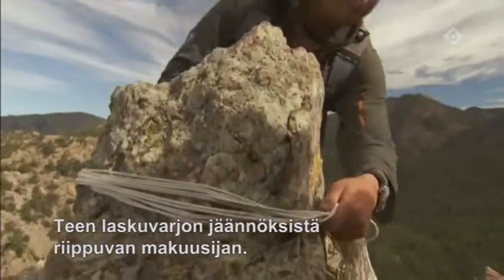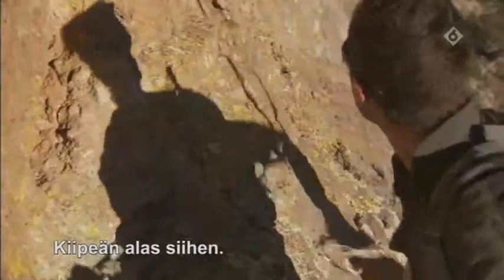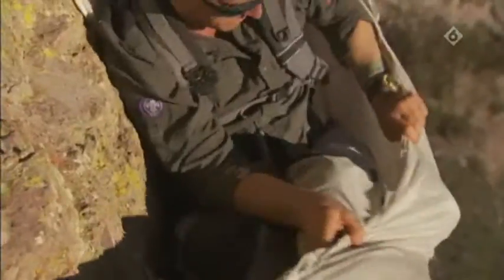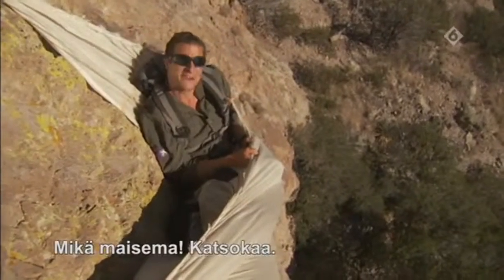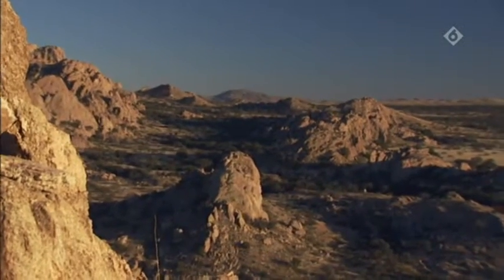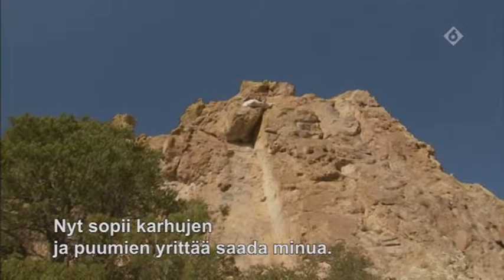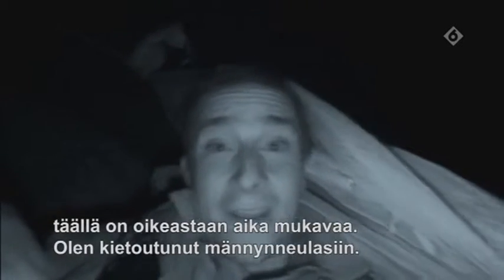I'm using the remains of the parachute to make what's known as a hanging bivouac. Climbers often use these when they're halfway up a mountain. Climb down into this. Okay. Well, snug. Oh man, what a view. Look at that. Whew. I'm gonna challenge any mountain lion or bear to get me in this thing. It's funny if you forget for a second that you're 50 feet suspended up a sheer rock face. It's actually quite nice and cozy in here.